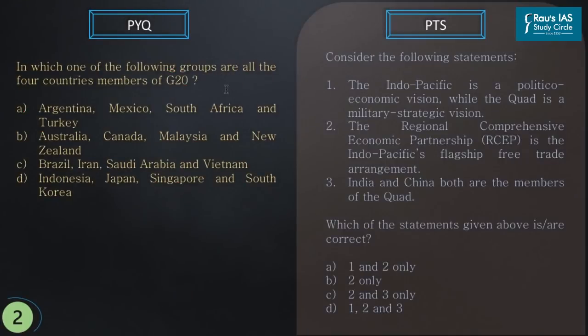Based on discussion, we have asked a question in our prelims test series. The question reads like this. The Indo-Pacific is a politico-economic vision, while the Quad is a military strategic vision. This statement is very standard and absolutely correct. Every major country in and around Indo-Pacific region has its own Indo-Pacific vision, including India. Quad, on the other hand, has a more strategic and military vision.